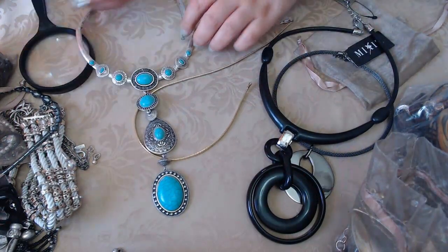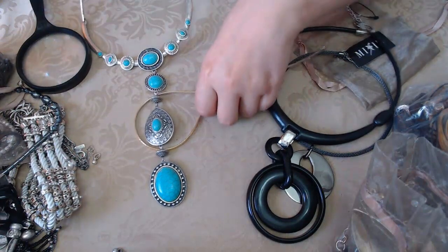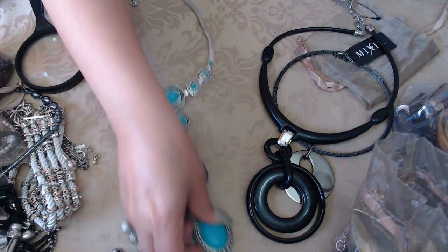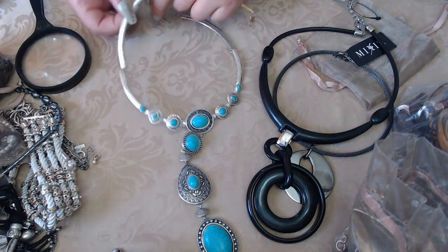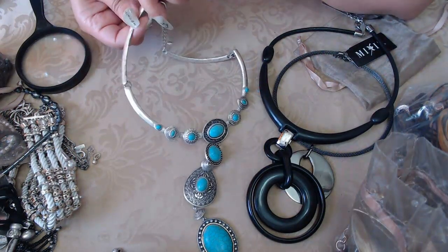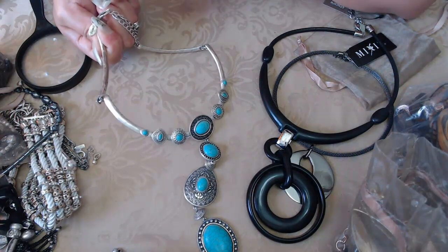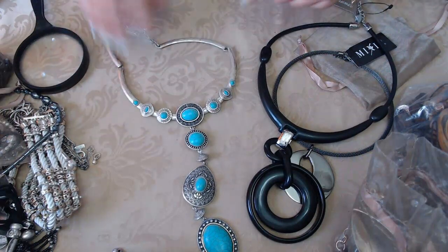Okay, so we have this one. And this one I think is Chico's as well. That's a really long one. It needs a little bit of polishing. I don't know if we can polish this or not. I don't know if it needs cleaning or it's color loss, but I'll see what I can do with that one.